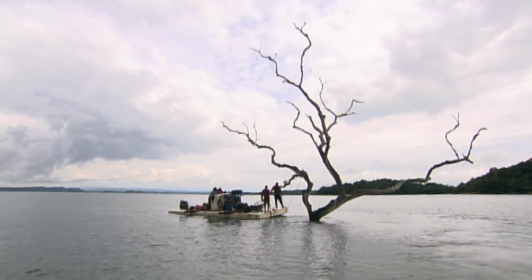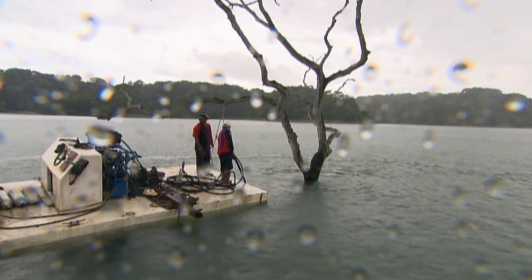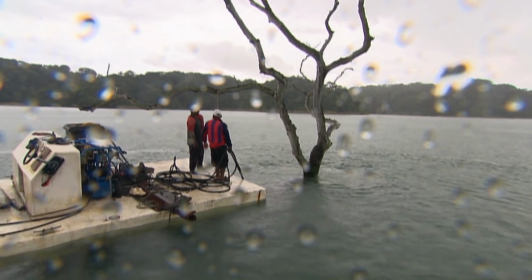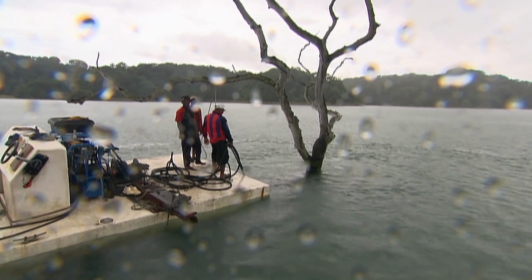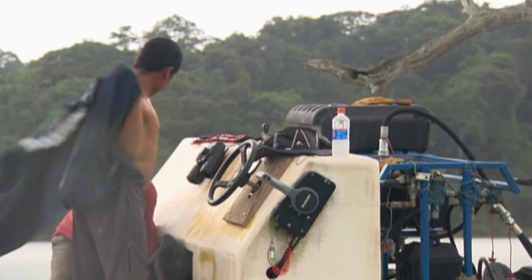These images were filmed near the surface of the water, where visibility is better. In this case, a 40-meter tree is cut up into segments so that it can be transported to the shore. It takes hours to complete all the underwater sawing. The man on the surface monitors the equipment and stays put, whatever the weather. Fortunately, tropical rain is not cold.